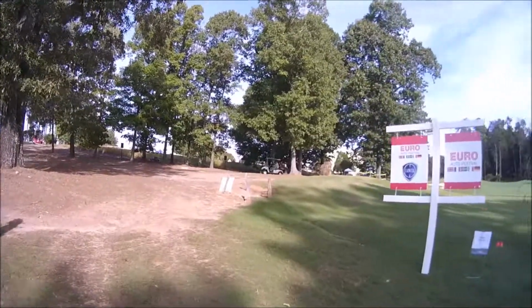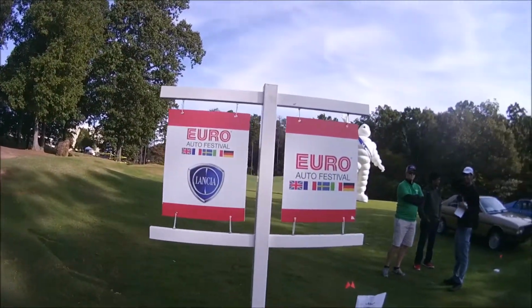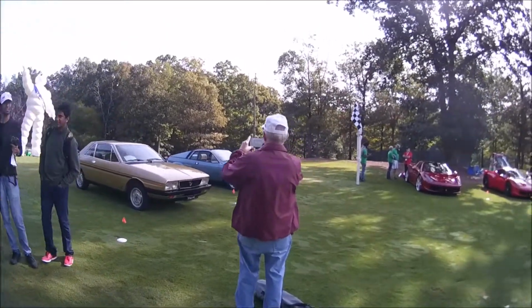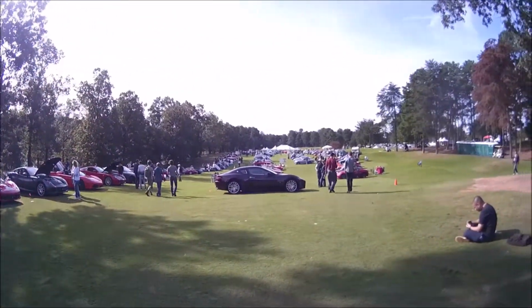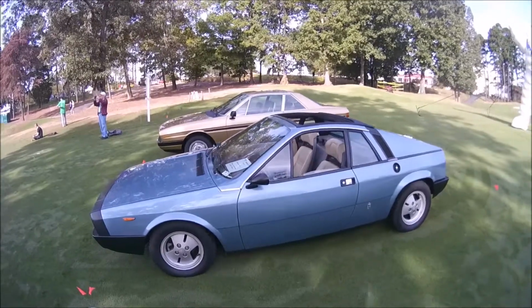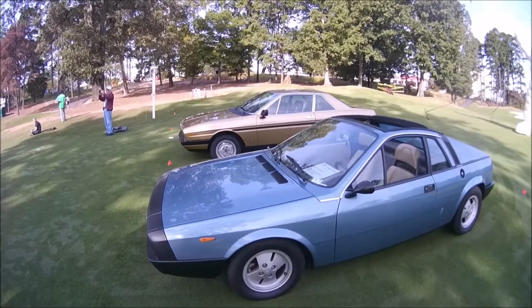Today is October the 21st, 2017, and here we are at the Euro Auto Festival. Lancia. Some fun little cars. Kind of get an overview of the field. It's hard to see, but way off in the distance, there's a second fairway chock full of cars. Very fun. 1976 Lancia Scorpion.